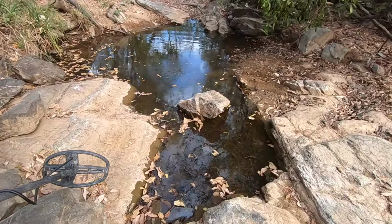I found this little porcelain, Chinese porcelain cup. I've never seen anything quite like that. It's almost homemade, but I doubt it is. We'll bring that back to camp and see if we can get identified.